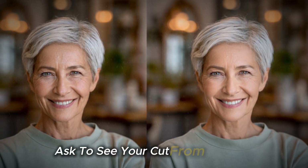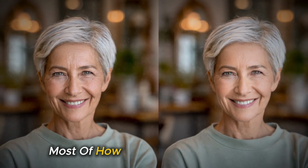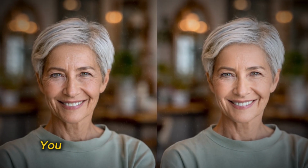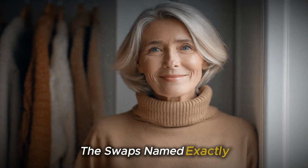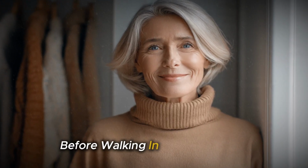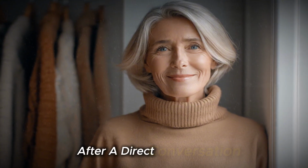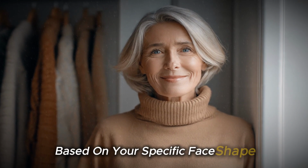Ask to see your cut from the side and from a 3/4 angle before you leave the chair, not just straight on in the mirror. Most of how others actually see you happens from those angles, not the dead-on view you check in the bathroom mirror every morning. The swaps, named exactly. Before, walking in with a generic inspiration photo cut for someone else's bone structure. After, a direct conversation about where visual weight should sit based on your specific face shape.